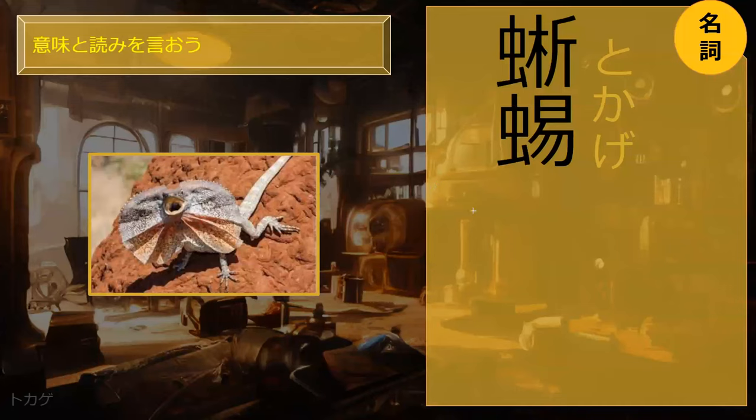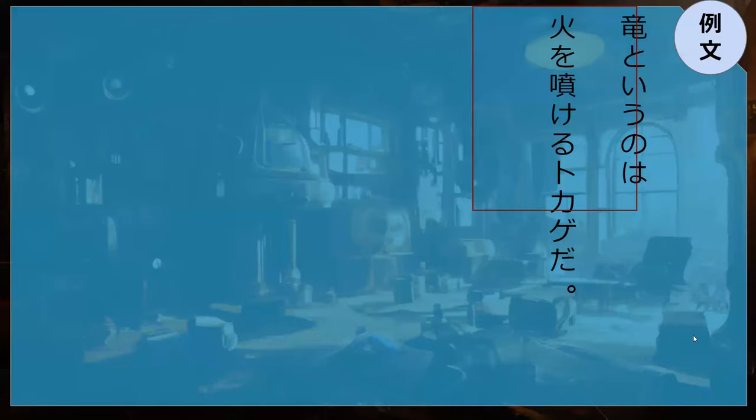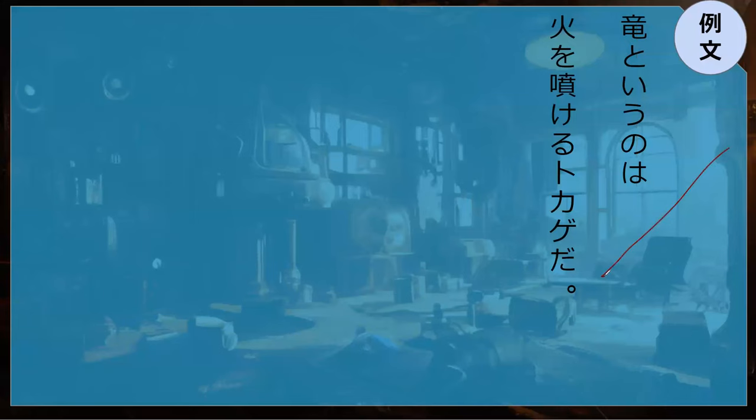Can you read this word for me? Aru. Hai. Tokage. So tokage is a kind of animal, kind of doubutsu. Any guesses what it is? It's a salamander. It's any kind of lizard. Doesn't have to be specific. I have no idea what species of lizard I grabbed. It's just a lizard.